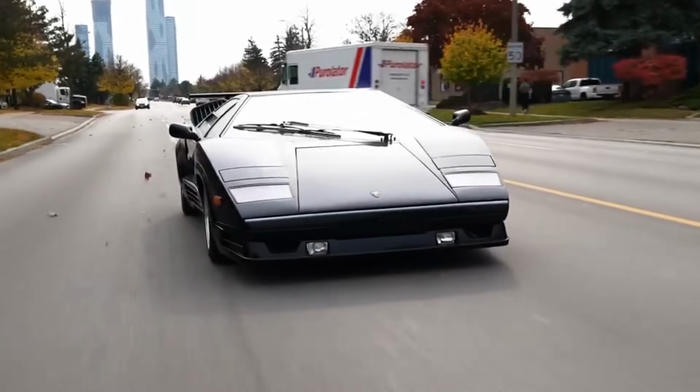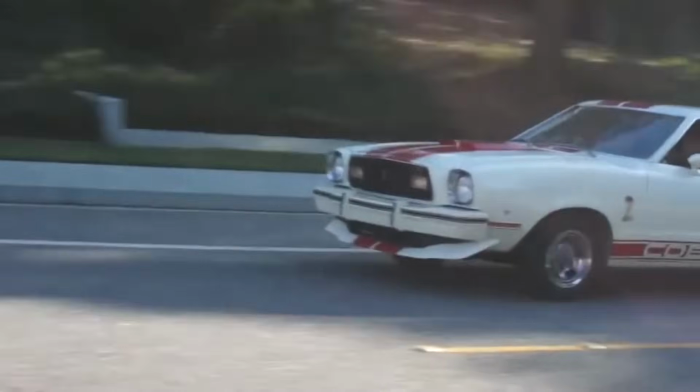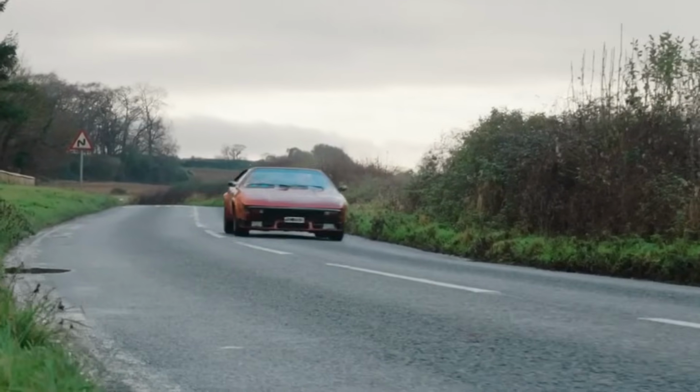Some cars look really cool and attractive on the outside, but in reality, they aren't that great as actual cars. In this video, we're going to talk about cars that look good but are actually bad. If you're ready, let's get started.